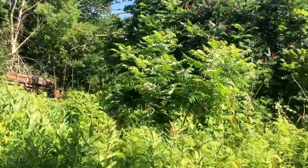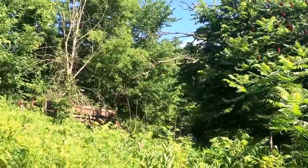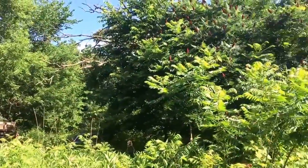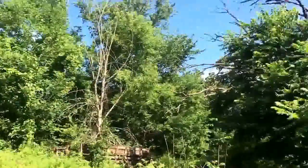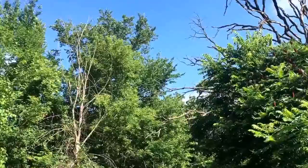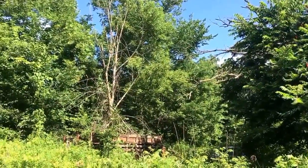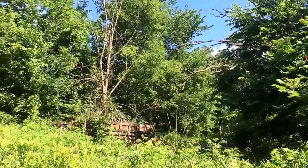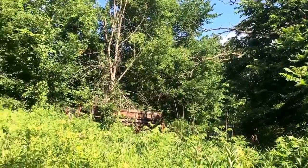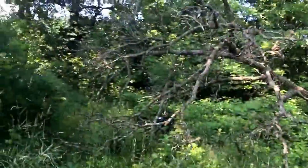The places just disintegrate into nothing. Right there's an old car. Yeah, that old car was sitting next to the house. Holy smokes. That's an old hay wagon. Really old. I bet you that thing was pulled by horses and buggies. Or horse and buggies. Pulled by horses.